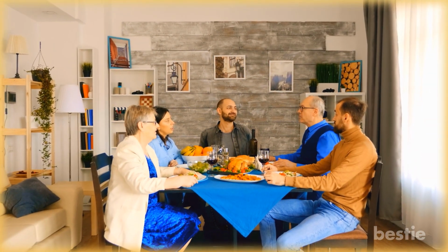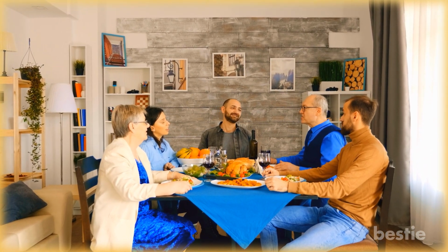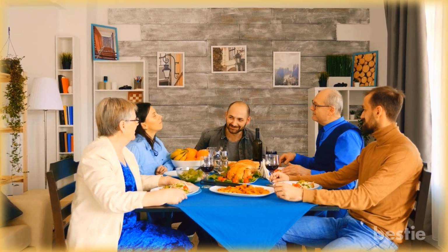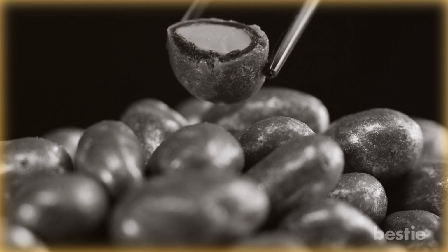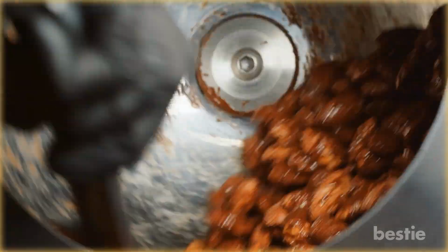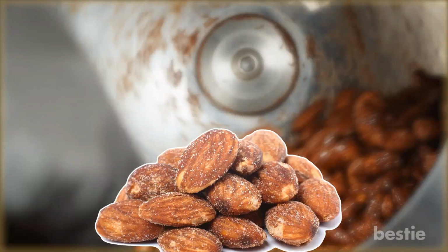The great thing about almonds is that you can add them to your cereal or salads, but be mindful of the number of almonds you consume as they're also high in calories. This means chocolate-covered almonds are a big no if you're trying to live a healthy lifestyle. Don't pollute the goodness of almonds with the harmful effects of sugar-rich chocolate syrups. Instead, eat roasted almonds.